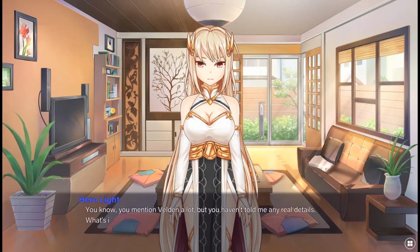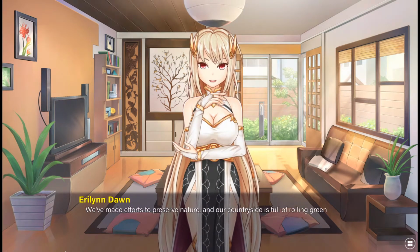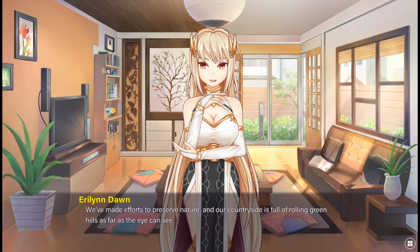"You know, you mentioned Velden a lot, but you haven't told me any real details. What's it like?" Erlyn's eyes light up. She gets a happy, nostalgic smile on her face. "It's a beautiful country. We've made efforts to preserve nature, and our countryside is full of rolling green hills as far as the eye can see."